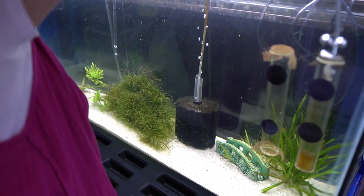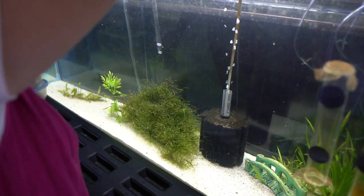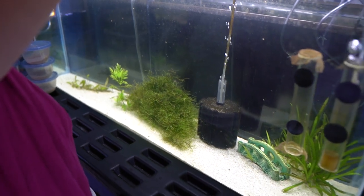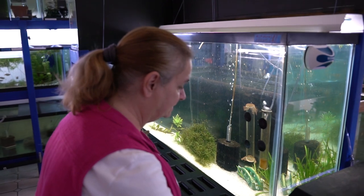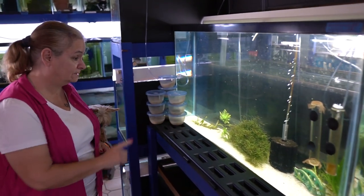No, they want to hide. Yeah, and as soon as I get enough angel babies, everybody who is in Angel Island will be evicted. Yes. Don't get too comfortable.